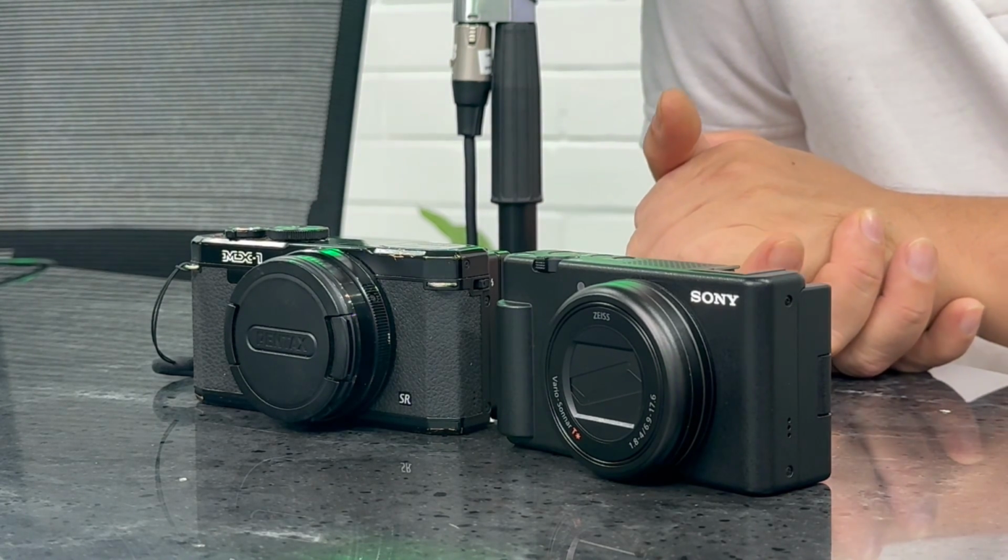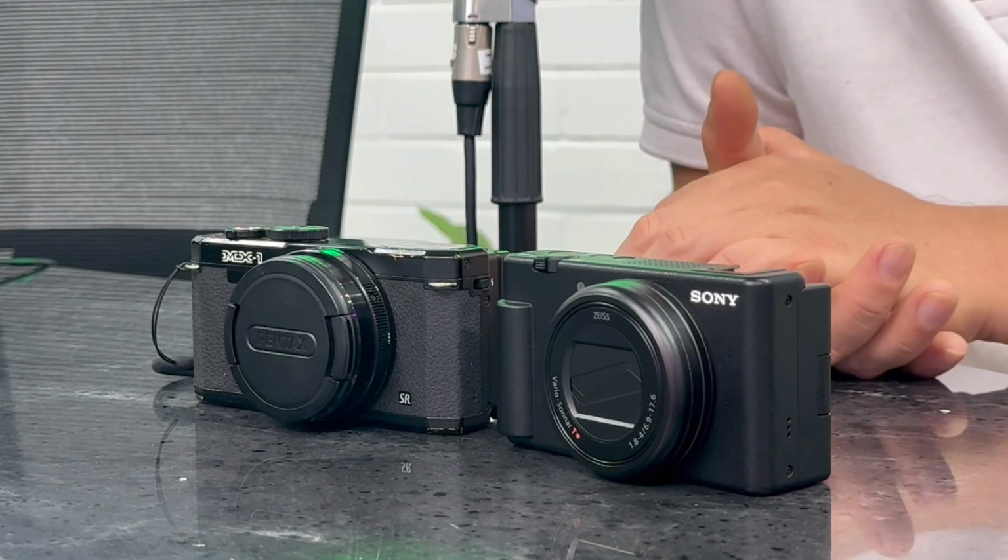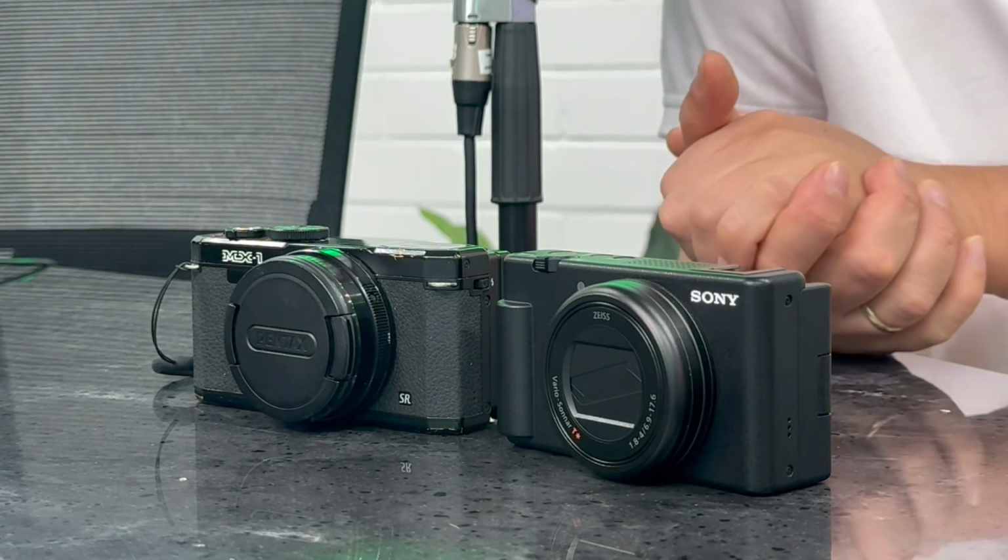You have AE bracketing, smartphone remote, animal eye tracking, webcam function, and eye tracking. So this is the reason, tons of reasons, that you will buy the Sony ZV-1 Mark II. Also, it has an articulated screen, so you can use it for vlogging, while the Pentax has a tilting screen.